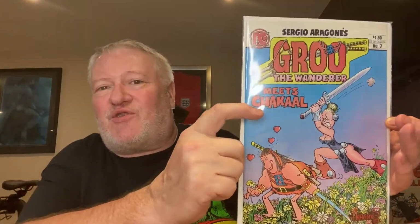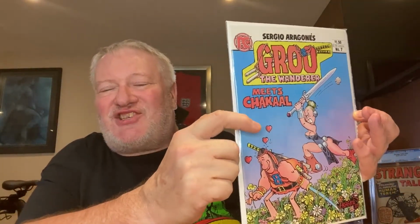Yeah, and this one is really nice condition. I think it's in the 9s. I might get this graded. This is quite an expensive Gru comic. This is Gru Pacific Comics Gru number 7, and it's the first appearance of Gru's love interest, Shakal. It's a really great cover, great fun.